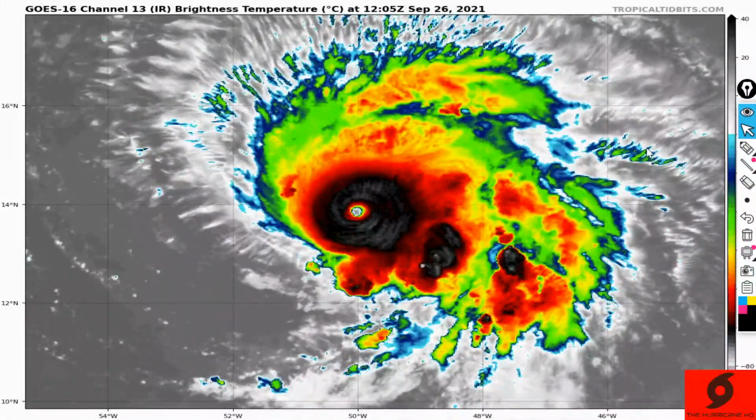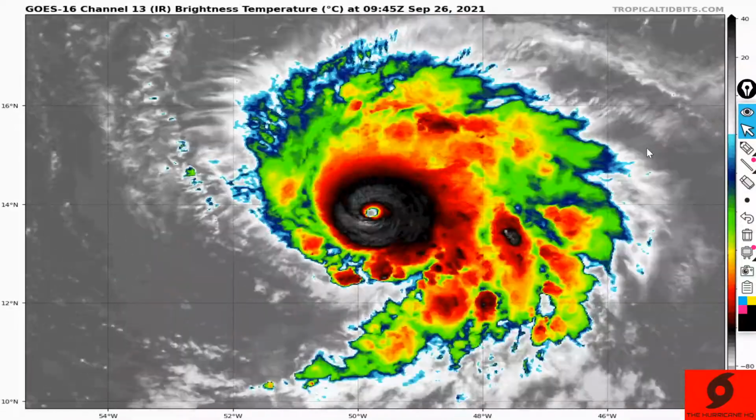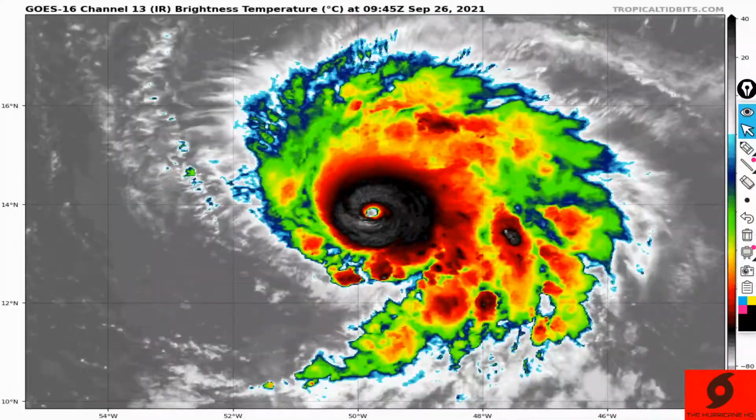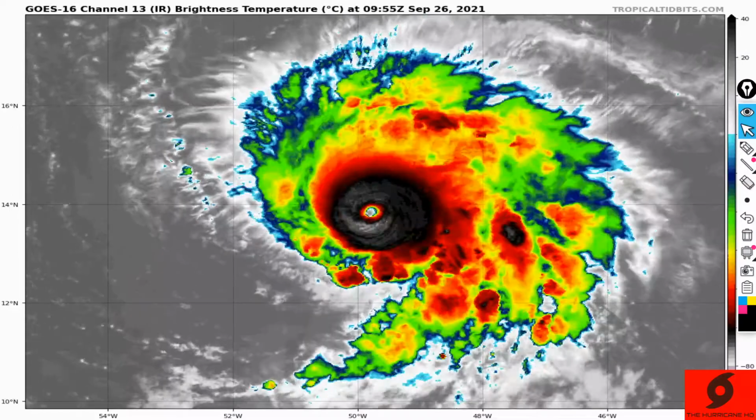As you can see, very beautiful storm right now. It's definitely not beautiful when it hits land, but over water, it is not really hurting anyone. It's just an incredible hurricane on satellite here. Beautiful eye, lots of convection, and it's just doing well. This is what a strong hurricane looks like on satellite. Cat 4, maybe getting close to Cat 5. So it's just a very beautiful storm when it's not impacting land.